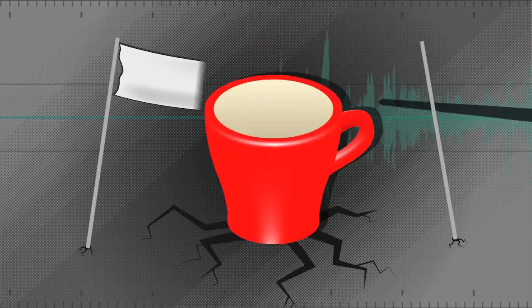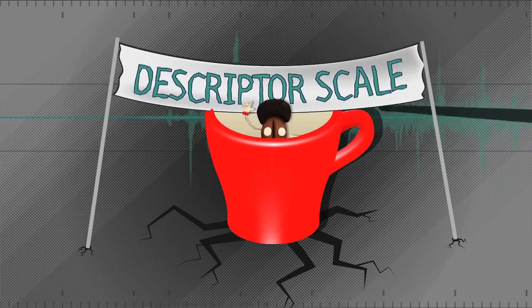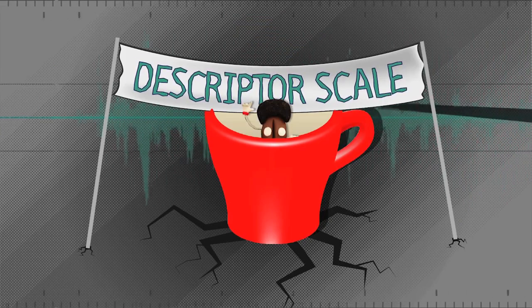And we have some entries for descriptor scale. So, descriptor scale! Stop. Descriptor scale. So, the descriptor scale has come in from Nick. And it's a big one.